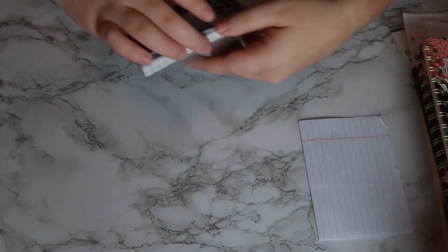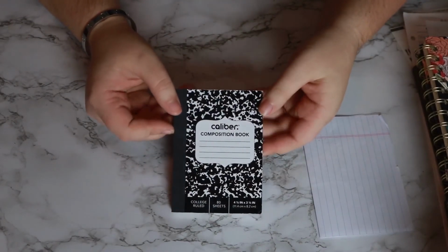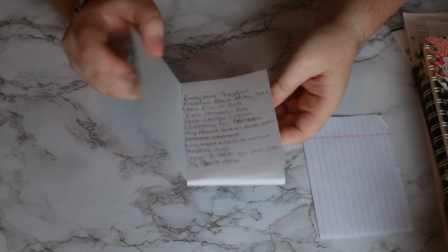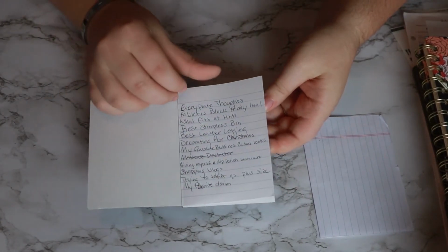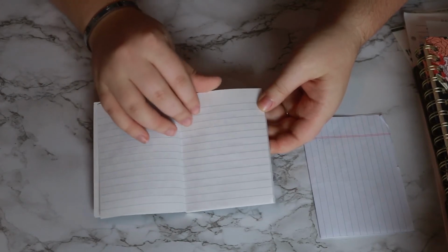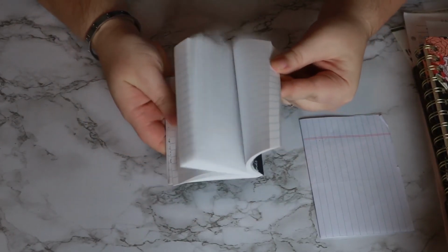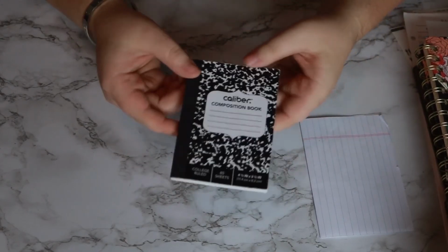And then finally, the last is my little notebook. This thing has been a lifesaver. If you've seen in these two, any notes pages were filled with grocery lists and video ideas and all types of stuff, whereas now I can do it in this and everything is much more in its place. So I got this from CVS, I think, for like $3.